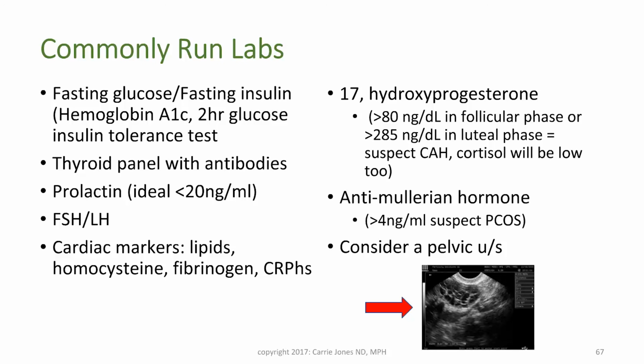Other commonly run labs, of course: you want to look at her glucose or insulin, her hemoglobin A1C, or a 2-hour insulin glucose tolerance test if you do it. You want to look at her thyroid, complete with antibodies and reverse T3. Why do you want to look at her thyroid? Well, because if she's having irregular cycles or no cycles or anovulation, weight gain, that can all be a thyroid problem too. You want to look at her prolactin, same thing.